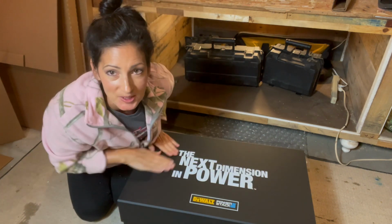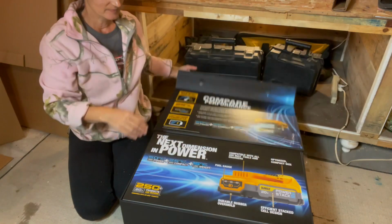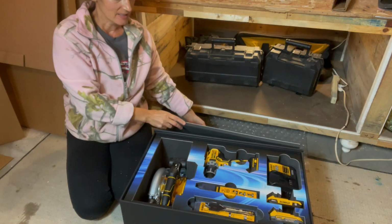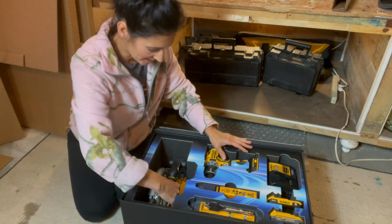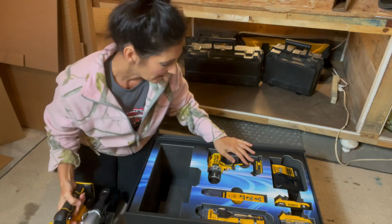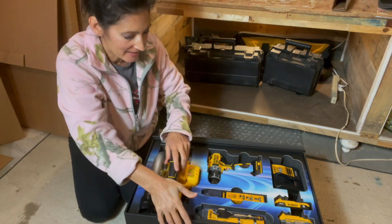First of all, look at the presentation. Beautiful. And look at, there is a brand new circular saw. There is a drill. I almost don't want to take anything out of here yet.